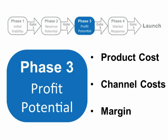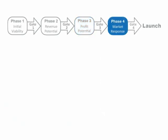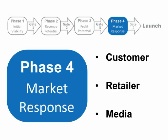The final phase, prior to fully launching your product, evaluates market response to your idea. This evaluation should be performed prior to making substantial investments in inventory, marketing, and any of the other areas where substantial investment is required. To perform this evaluation, it is assumed that you have started manufacturing your product and have been able to get broad feedback on your idea from customers, retailers, and media.